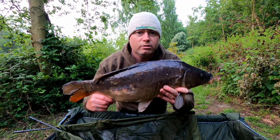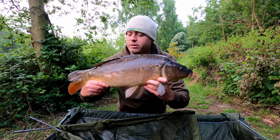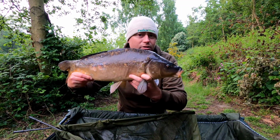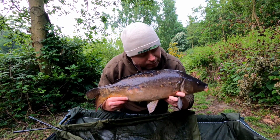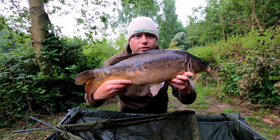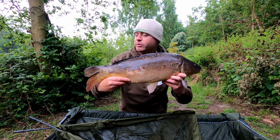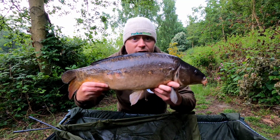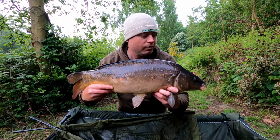So here she is. Not the biggest at all, but an absolutely beautiful welcome wake-up call on a Saturday morning at 5 o'clock. Whether this was the fish that boshed out, I do not know. I will never know. But she is fantastic. Look at her. Beautiful fish. No damage on her really at all. Looking at the tail fins. Absolutely stunning fish, eh? Look at that. What an absolute beauty of a fish. Right, let's get her back.